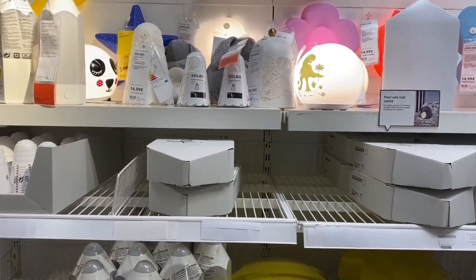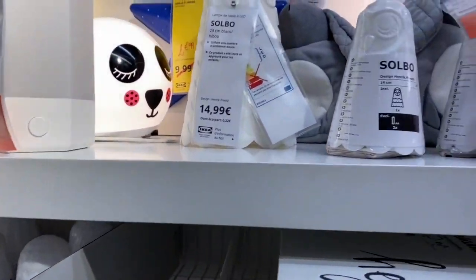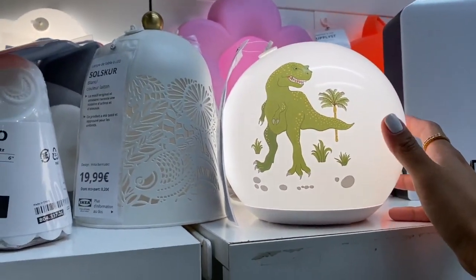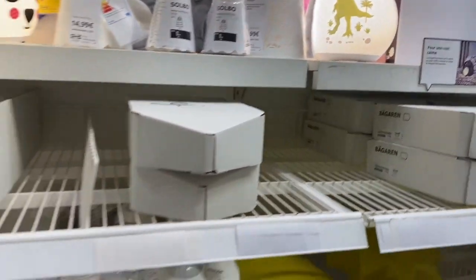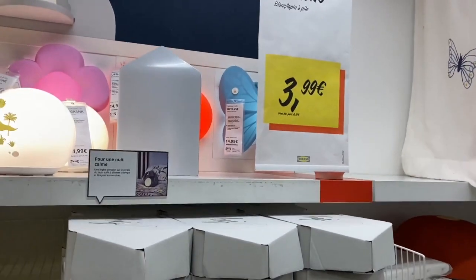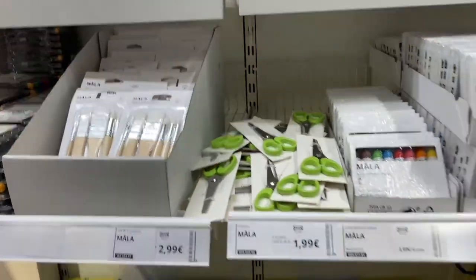Here we have lamps as well too, lamps and nightlights for your toddler. Here's one that looks like a pencil, and there's a couple of other ones as well. Here's two owls, one bigger owl and one smaller owl. There's a dinosaur, if you have a dinosaur themed room, that could go really well with your toddler's room. Some of these lamps go for $24.99, and some of them can go for $3.99, so it just depends on what you're looking for. There's also some that hang on the wall available as well.